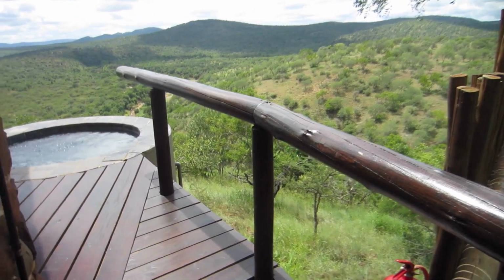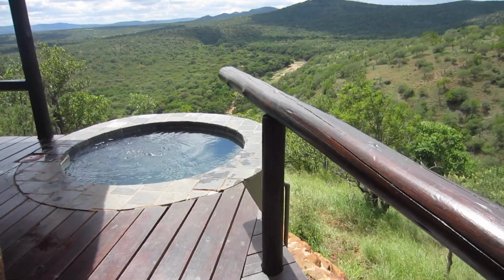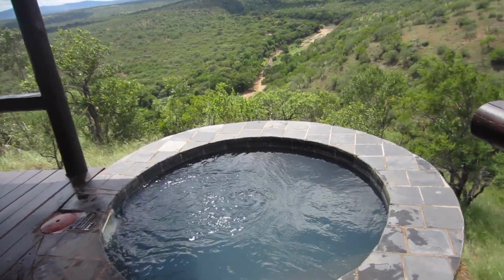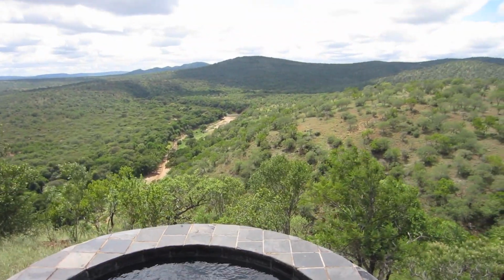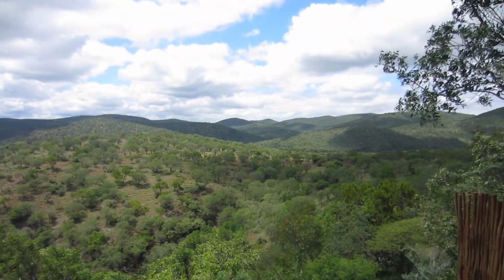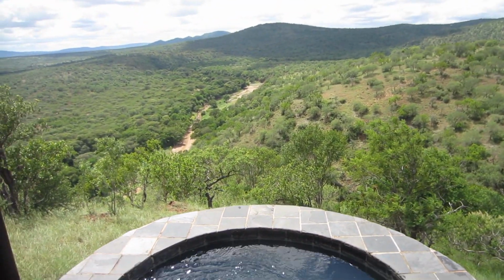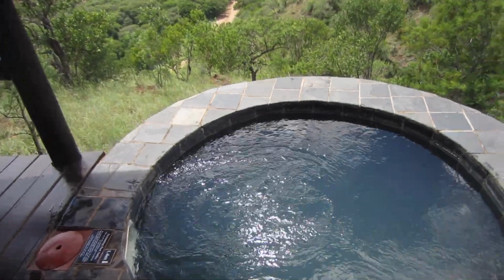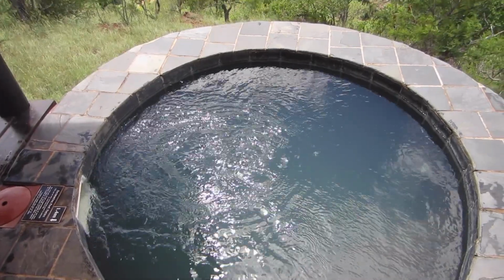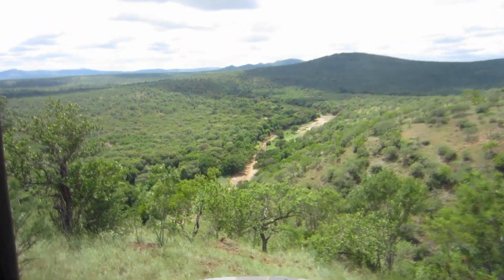Okay, so here we are. This is the platform we walk up. This is room number 3, chalet number 3. And as you can see, the plunge pool has the most incredible view. Almost 180-degree view of the mountains and the bush, and down onto the riverbed. We have really enjoyed the plunge pool with the heat. It's been a lifesaver. Now, pan a bit.